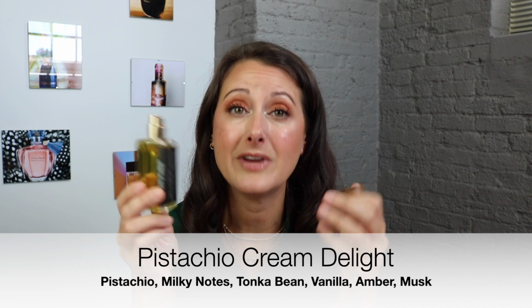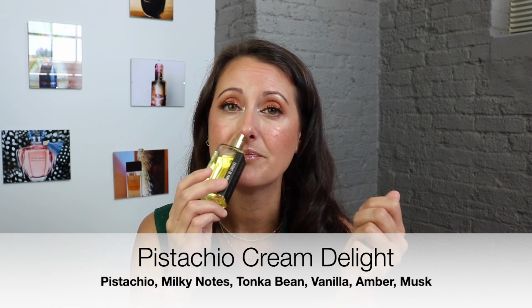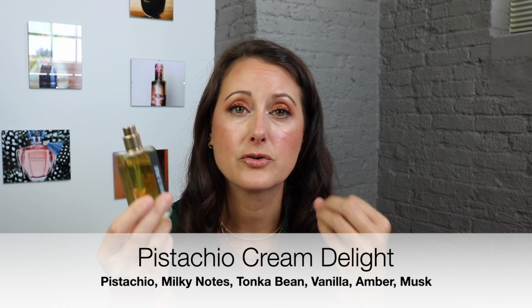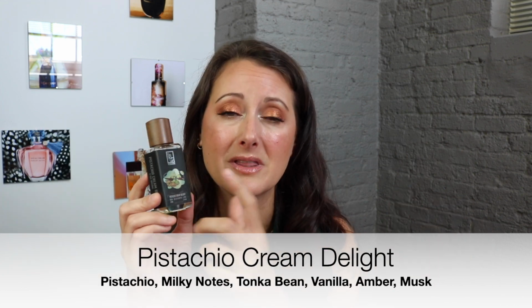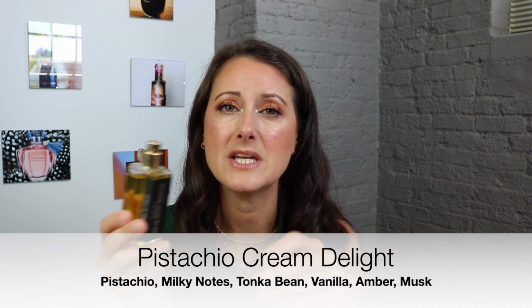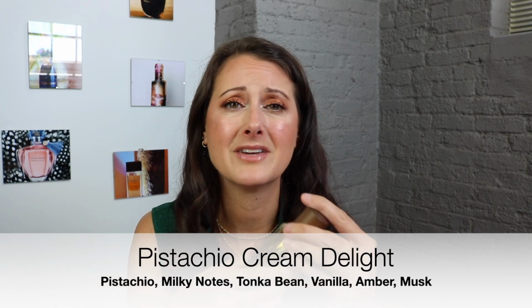It's really beautiful. Next we have Pistachio Cream Delight. This one is yummy. This is a very, very pistachio heavy fragrance, so that's mostly what it is, nutty pistachio. It's just a really creamy, sweet, nutty pistachio. It's super yummy. I love this. If you can imagine a pistachio cream pie or something, if that were a thing, and it might be a thing, I don't know, that's what this smells like. It's not overly sweet. It's really, really creamy, more creamy than it is sweet. It's just super creamy and nutty. I love it. It's a true pistachio fragrance. I really, really enjoy this one. So anyways, that one is Pistachio Cream Delight.